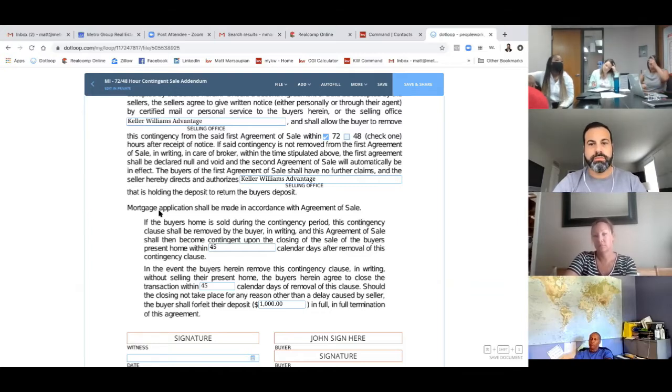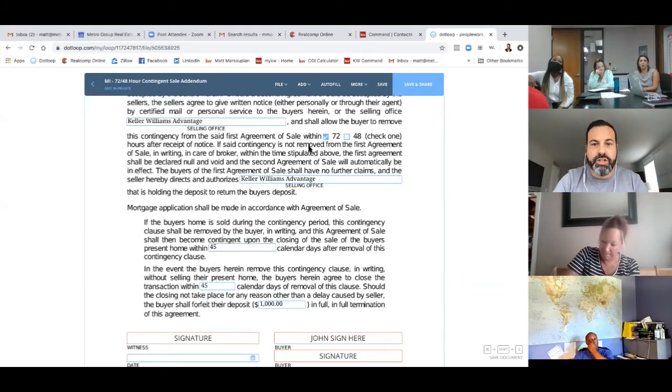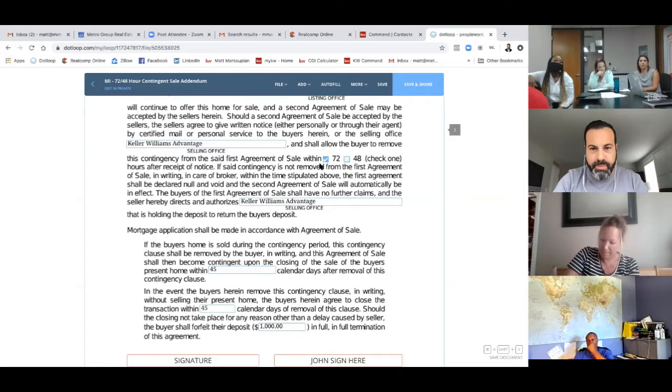So really quickly, if the first position does respond within this period of time, they have the ability to lift the contingency on their agreement, not allowing the seller to accept that other one.